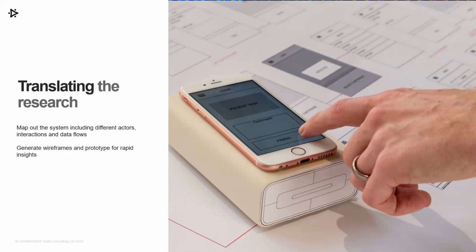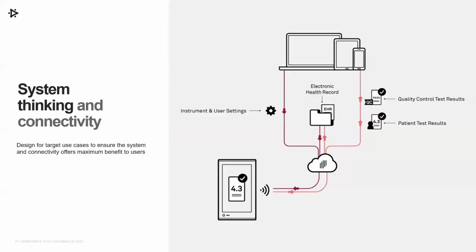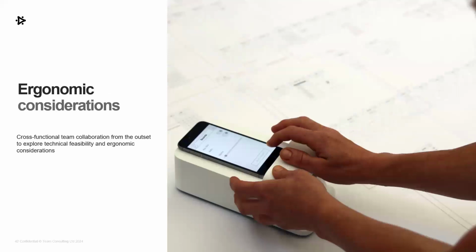The user interface for this product guides the user through various workflows, and we wanted it to remain the same regardless of the test that was being used and the setting, whether it was for an emergency room or as part of an everyday diagnostic test. We know that connectivity is sometimes a challenge in today's hospital and healthcare settings, so we designed for specific use cases to ensure the system and its users could benefit from two-way cloud connectivity without being reliant on it, so testing is always possible at the point of care. And our cross-functional team of designers and developers collaborated right from the project outset to explore technical feasibility and ergonomic considerations.